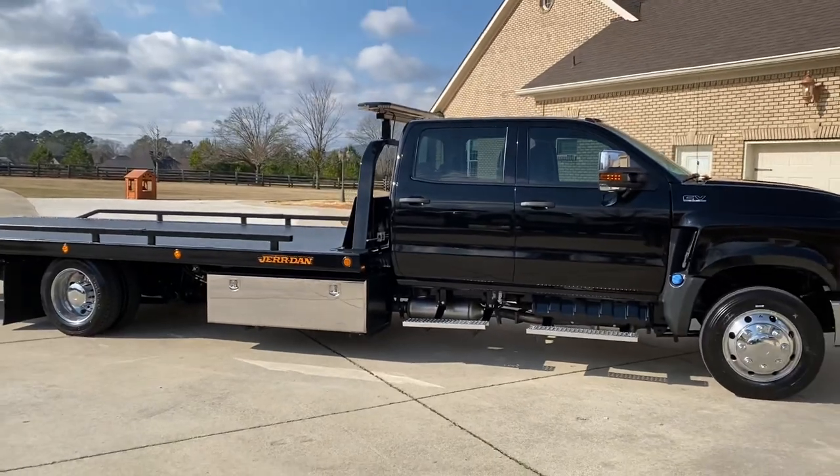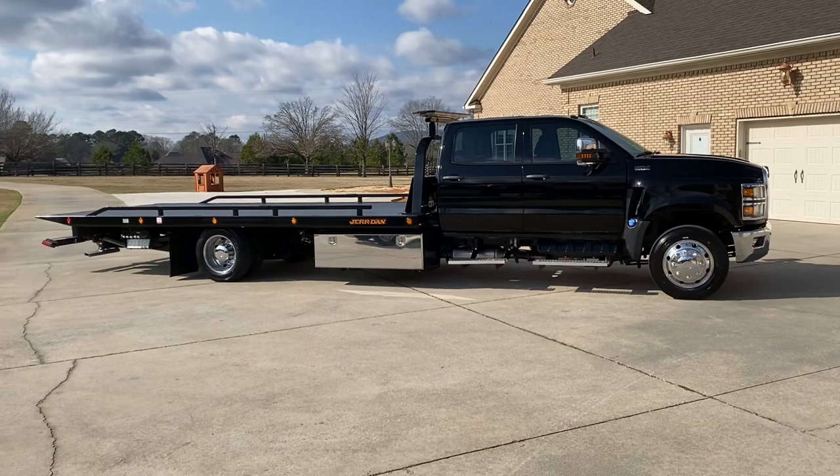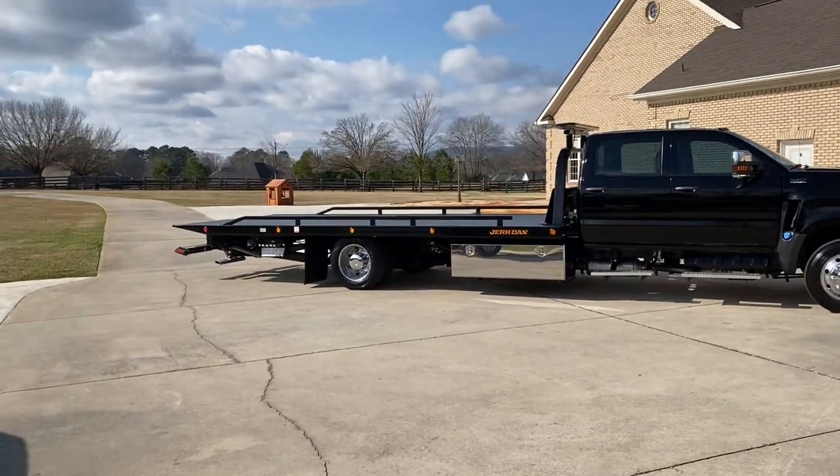Right, so if you're interested in this truck, give me a call, 256-310-6852. Our website's heavymetalauto.com. You can go in there and check out pictures of it.